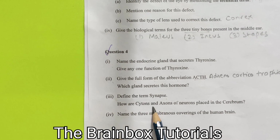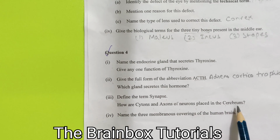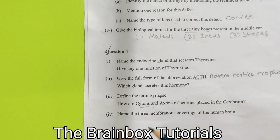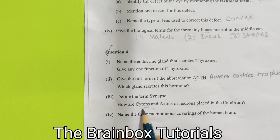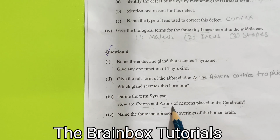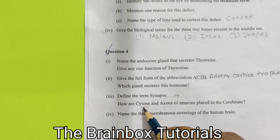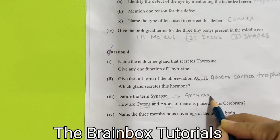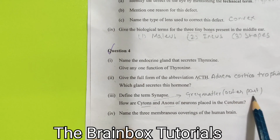Now how are cytons and axons of neurons placed in the cerebrum? In the cerebrum, the cytons are on the outer side and axons are on the inner side. So cytons are arranged on the outer part of the cerebrum and axons are arranged in the inner part. Or you could also have written that cytons are in the gray matter and also at the outer part. You will write outer part, that is important.